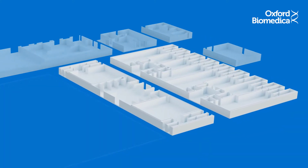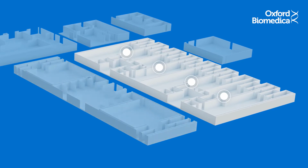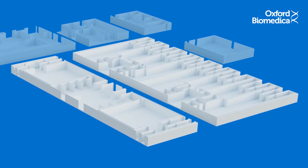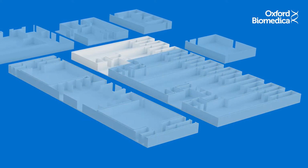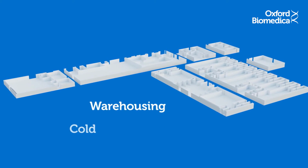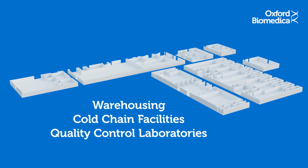Oxbox consists of 6 state-of-the-art manufacturing suites, 4 of which are dedicated to viral vector production and 2 for fill and finish. The whole manufacturing process takes several weeks to complete, so batches are made concurrently in each available manufacturing suite. Oxbox also houses supporting areas such as warehousing, cold chain facilities, and quality control laboratories.